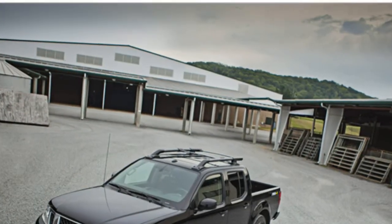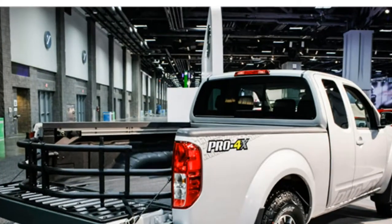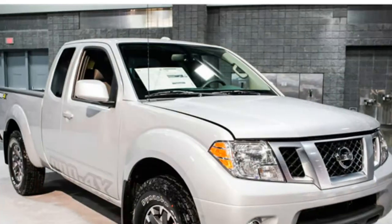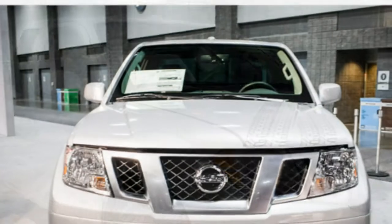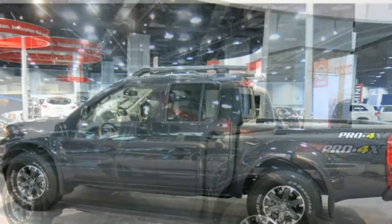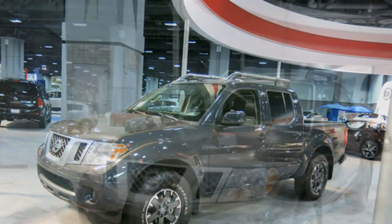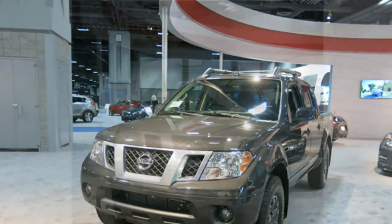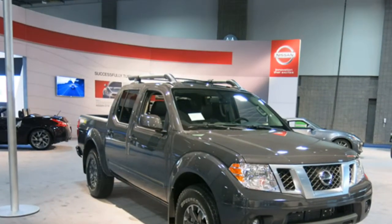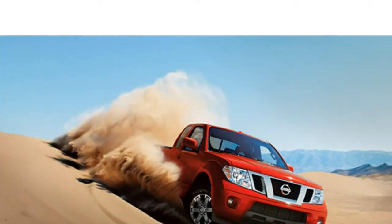Interior features: a 4-speaker audio system is standard in the 2015 Frontier. Available features include power windows, mirrors and door locks, an auxiliary input jack, a USB port, Bluetooth, a 10-speaker Rockford Fosgate audio system, smartphone app integration, Nissan Connect with a 5-inch display, rear parking sensors, a rear view camera, dual-zone automatic climate control, a power moonroof and navigation with a 5.8-inch touchscreen.